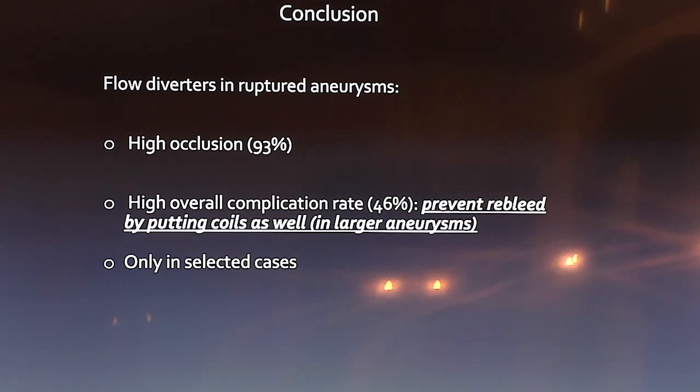We also found that the cases that had a rebleed were the larger aneurysms, and we think, but that was not statistically significant, that if you put coils, you protect against a rebleed. So I would advise to do that. For us, it changed our strategy a little bit: we are more reluctant, try all the other standard options, and do it only as a last resort treatment.